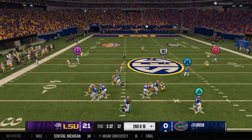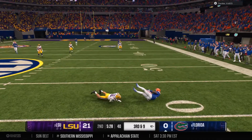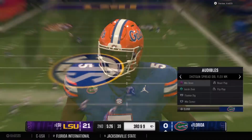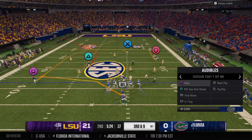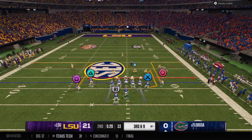Dropping back. It's Parker. Catch is made behind the line of scrimmage. Defense reacts quickly. A very short gain on the play. The offense facing a tough conversion here. 3rd and long from the 42.